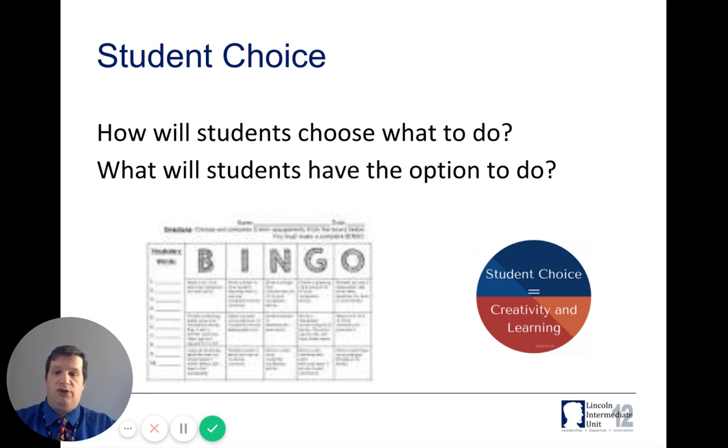And this is going to be different for each grade level. A high schooler may be able to come up with a full project and a methodology for getting there, while a kindergartner or a first or second grader may need a bit more prompting and a little bit more clarity in what they have to do.